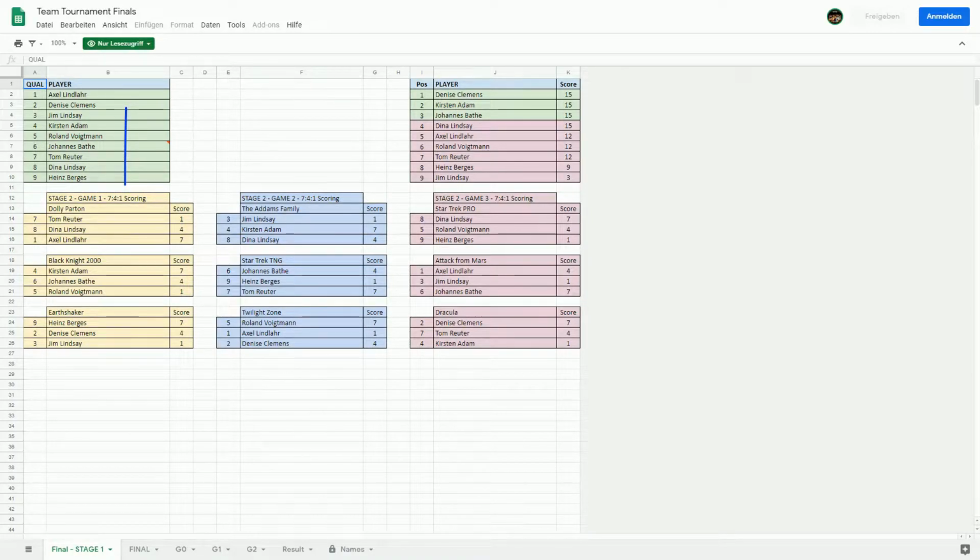So Jim, Lindsay, and me, for example, played here in position three on Earthshaker, game one. Lost, by the way, and lost the next one as well. Then I played Adam's Family against Kirsten and Dina. And in the final game I played Attack from Mars, which I lost again. So not a very good performance, but that's just unfortunate. Anyway, the result is shown here.